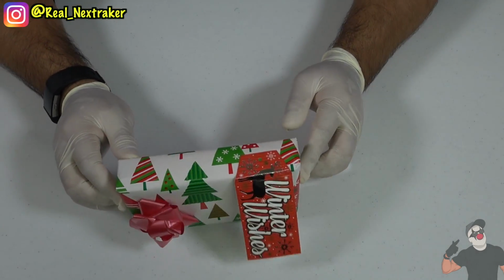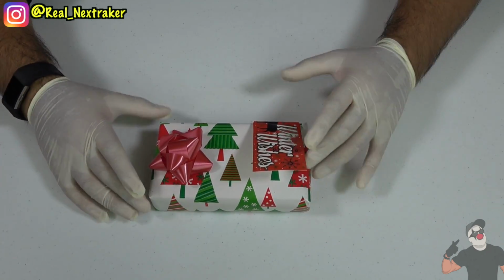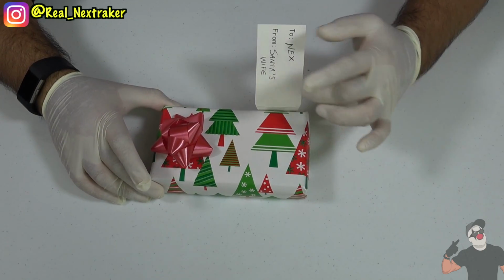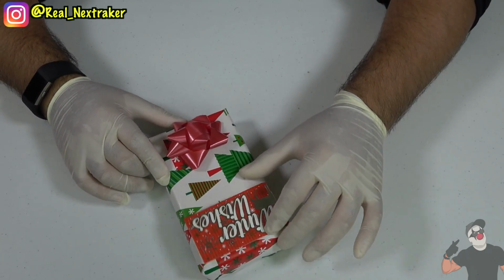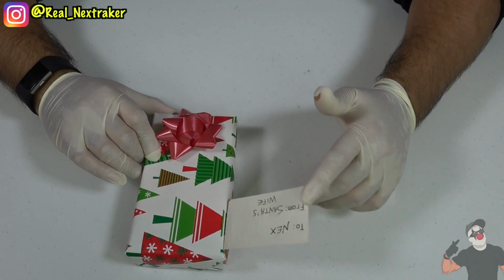Alright, okay, so this is the smallest present out of the bunch. It's a little bit heavy, so I know there's something important in here. There's a bow on this side and there's a tag on this side. And I like how this tag is actually placed on there. It's like a little book that I can open up and find out whose it is. And again, it's for me and it's from Santa's wife.